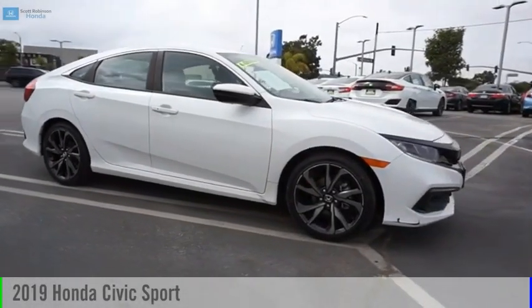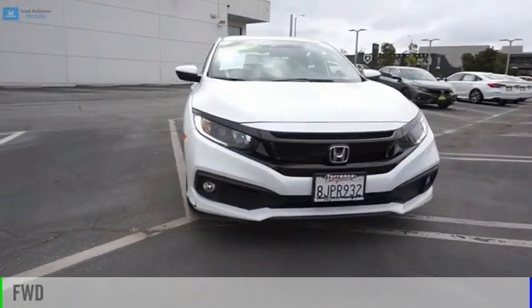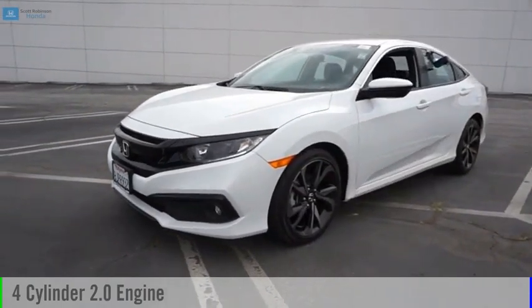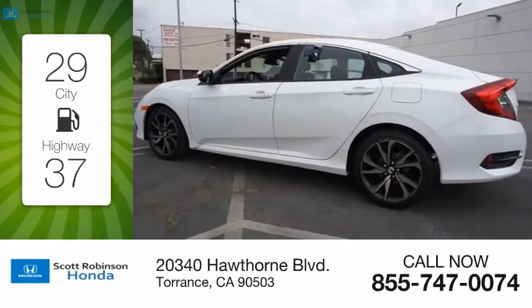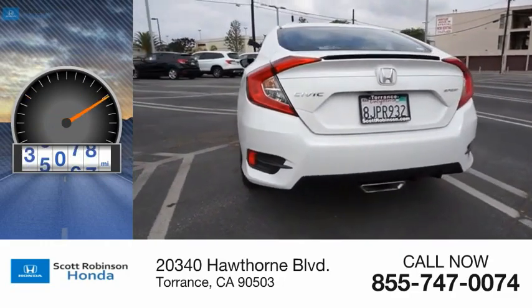Take a ride in the 2019 Civic. This vehicle is powered by a front-wheel drive, 4-cylinder, 2.0-liter engine, and comes with a continuously variable transmission. Great fuel efficiency saves you money by requiring fewer trips to the gas station. This vehicle has less than 40,000 miles.